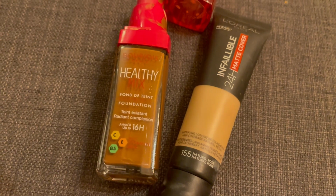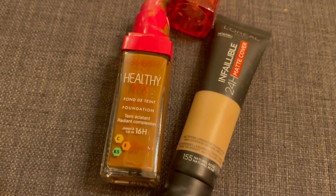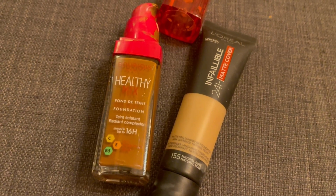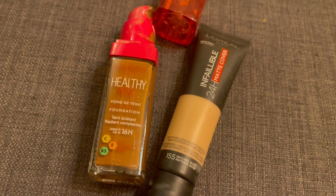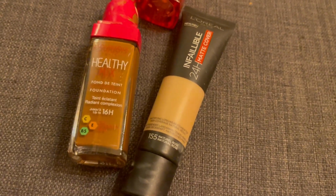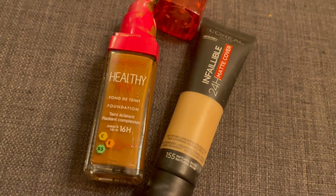So this Bijou foundation, the texture of this one is very soft. It is like a BB cream thingy, but anyway, that's how I combine the shade of it. So that's why I've got these two. I'm showing it to you.